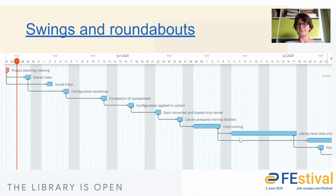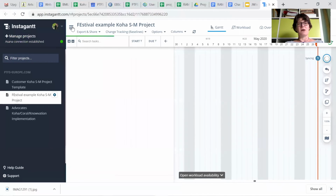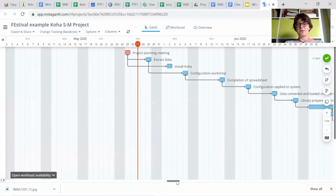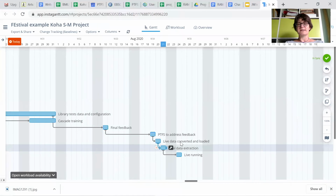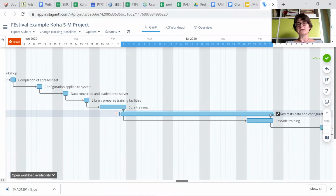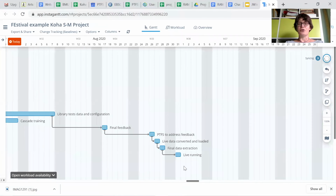Now, if I click out into our Instagant diagram here, it gives us a more interactive feel of what's going on in the project. So if I scroll along to the right, we can see in this instance, live running is towards the end of August. And at the moment here, we've got a testing time of 4 weeks. If that were pushed any longer, so if you require more testing time, obviously that's going to have a knock-on effect on your live running, unless that's a fixed date.